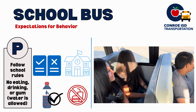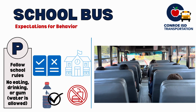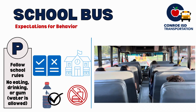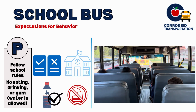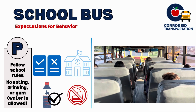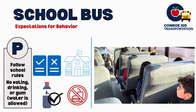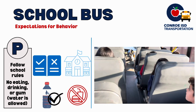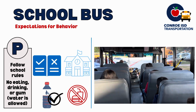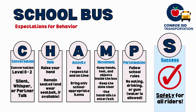Let's all work together to keep our buses neat and clean. Remember to pick up any garbage. We should never mark, cut, or scratch any part of the bus. Water is okay to drink while riding the bus, but it's not an appropriate time for snacks or food, which can leave a big mess. Please remember, no eating, drinking, or gum chewing. If you're doing those things, we will have safety for all riders.